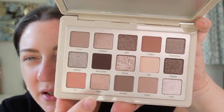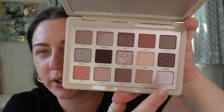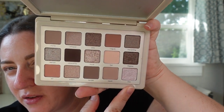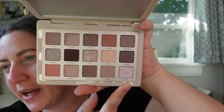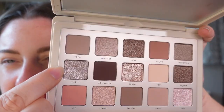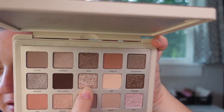They might end up being more like toppers, but this one, and this pinky one over here in the corner. And I love that there's a really, really light shimmer because I gravitate towards those. Sheen, I think this is Sheen, and this is Mila. They're just so my kind of shimmers. But this Delilah one has little teensy tiny sparkles in it. It looks so pretty. And then Muse, this one looks like a coppery delightfulness that looks like it would be chunky.